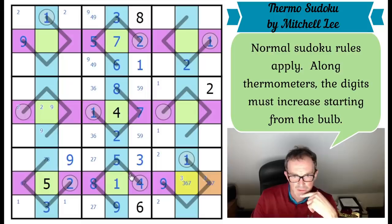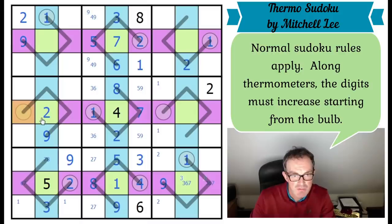Oh dear. Now I've ground to an absolutely massive halt again. This 2 is pointing up at those 2, so that's quite cool. That means I get a 2 here, which means I get a 9 on a thermometer, not a 0. If the 9 is on the thermometer, this square is an 8. This 9 fixes the 9 and the 5 over here.